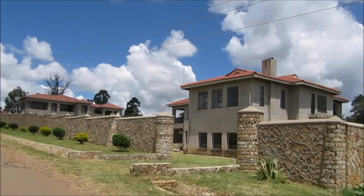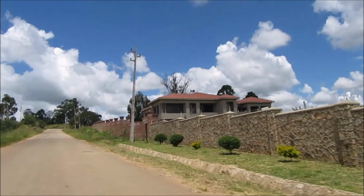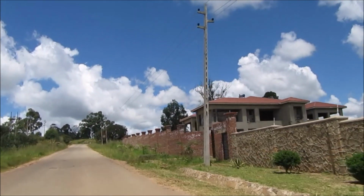The streets are named, but unfortunately I could not make out the names. The signs were quite faded, so kindly forgive me for that.